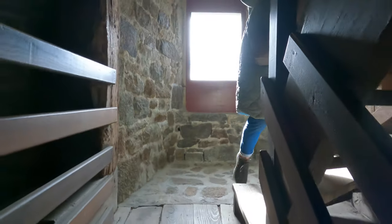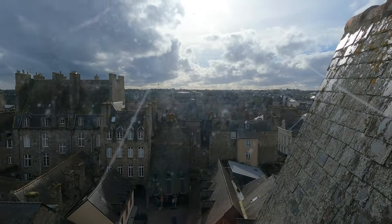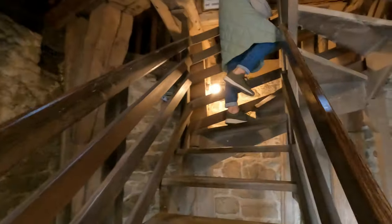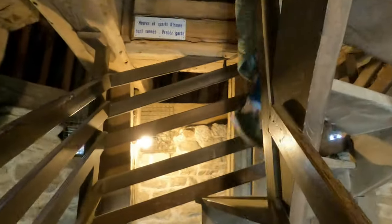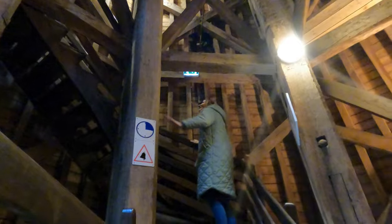Construction here. This is quiet, isn't it? There's all the kids downstairs. There's more steps going up. My lord. It's windy. It's windy up here. I can hear it. Whoa! This is windy.